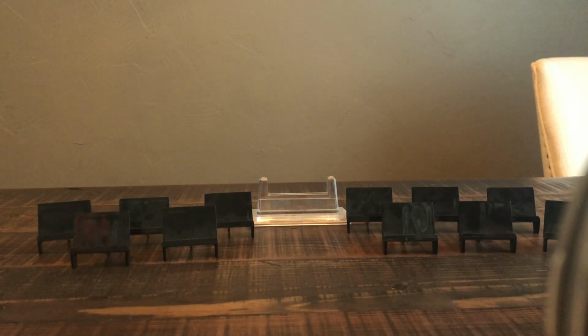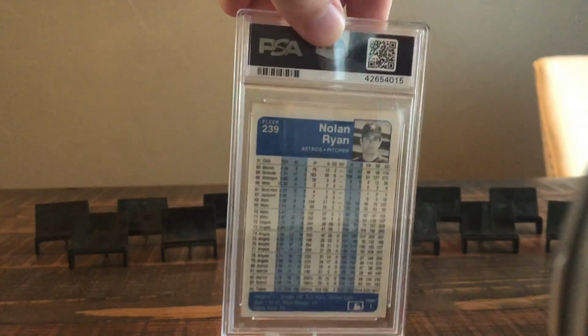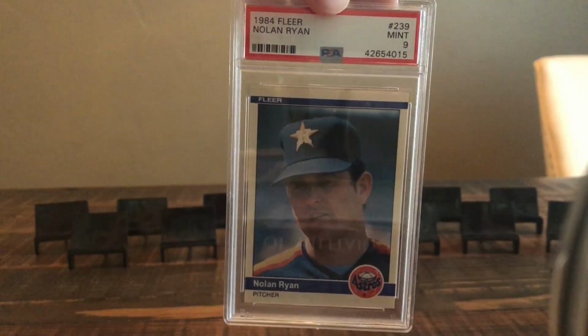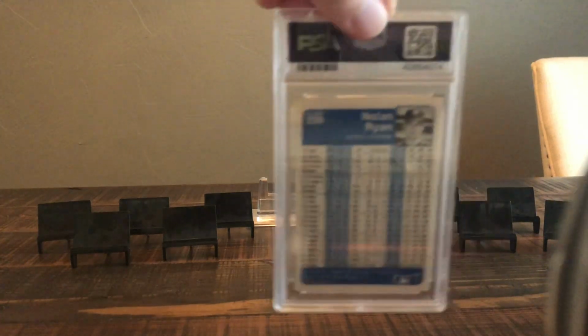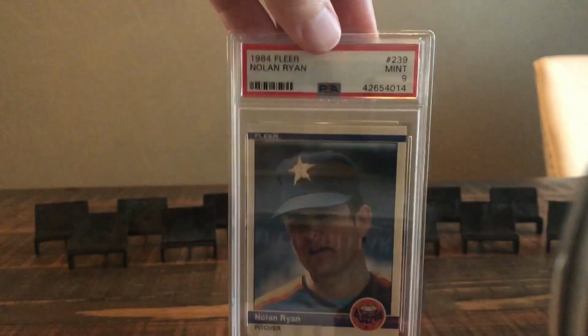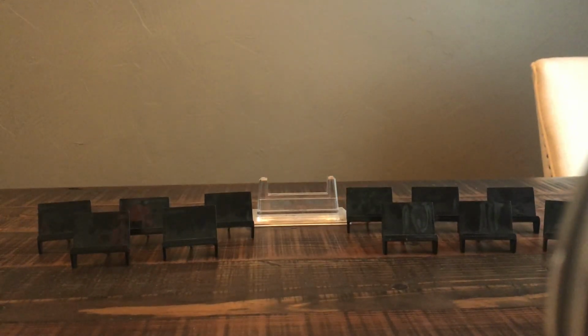Two of the 84 Fleers. I had both 9s. We both had both 9s? Mm-hmm. Okay. It is a 9. Nice. Okay. Ryan, 84 Fleer number 2. 9. Okay. I guess it's got to be real tough to get a 10 in those because they both look pretty sharp to me.